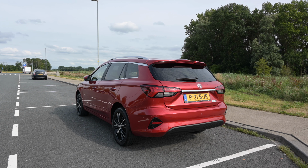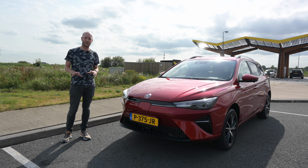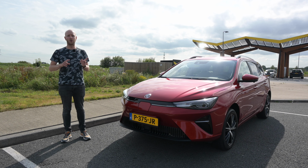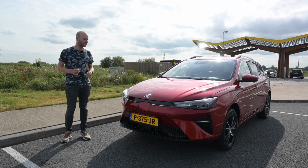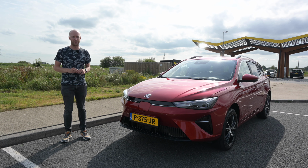Welcome to the range test of the first electric station wagon, also known as the MG5. The MG5 is similar in a lot of ways to the MG ZS EV, but in other ways it is also completely different. For example, this is the long-range version of the MG5, and where the long-range version of the MG ZS EV has a battery pack of 68 kilowatt hours of usable capacity, this one has a battery pack of 58 kilowatt hours of usable capacity.